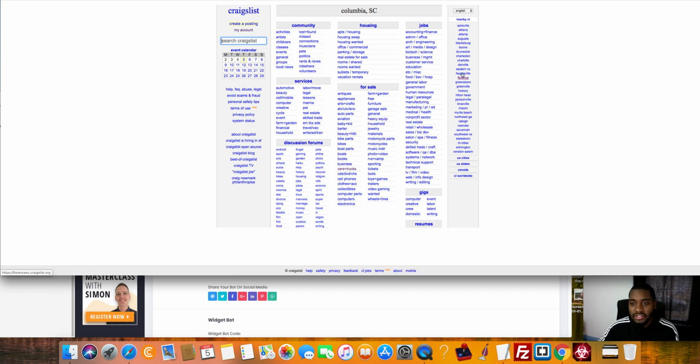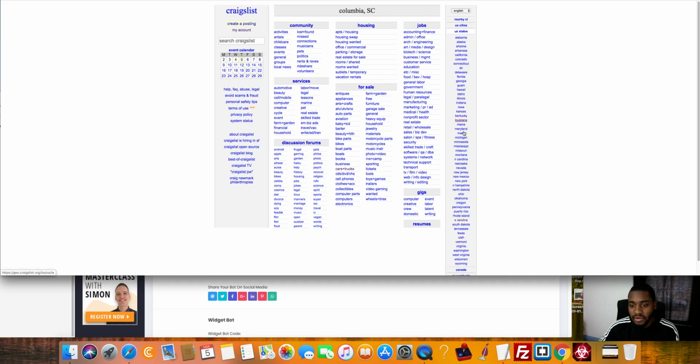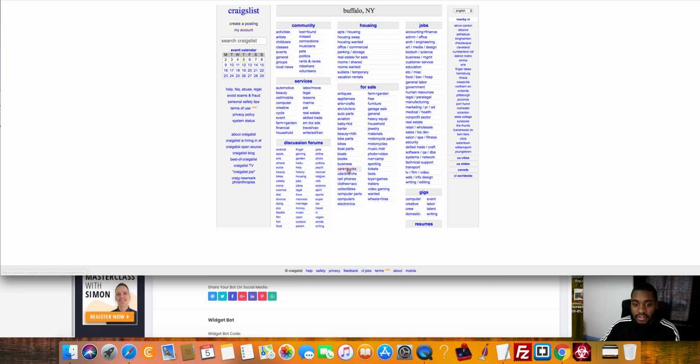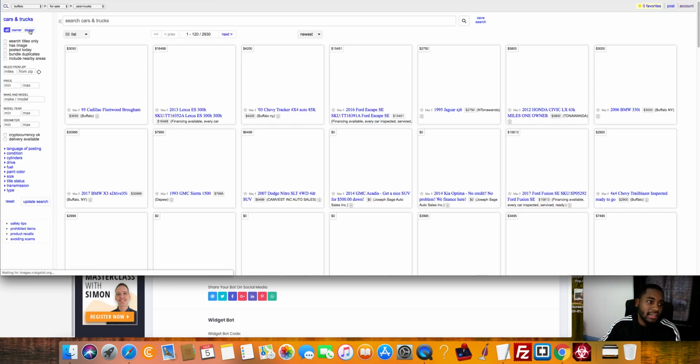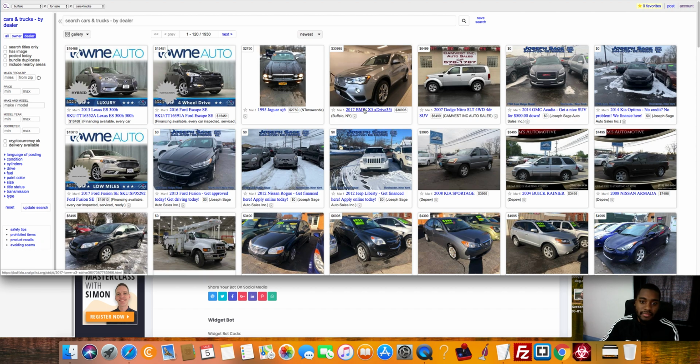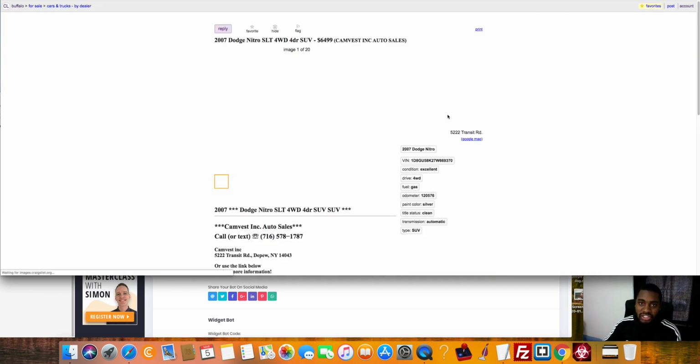So what I recommend doing is going to 2 different states. So let's say we're posting here in Colombia, right? Then we're going to jump over to New York. And then we're going to find a car posting over here. Then we're going to come up here and click by dealer. And then you can basically pick one out here, right? Excuse me. You can just pick any one of these cars. It really doesn't matter as long as it has a good description for you to follow.